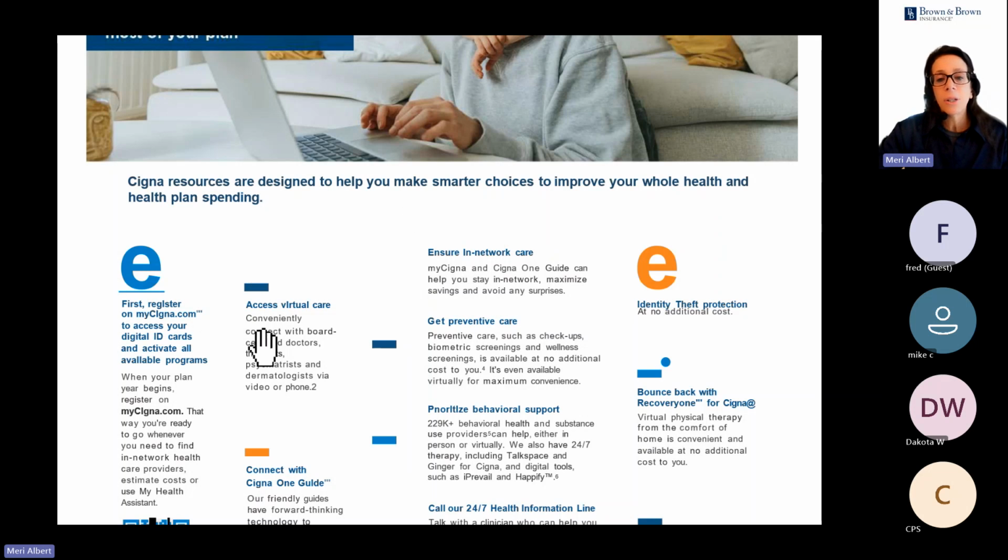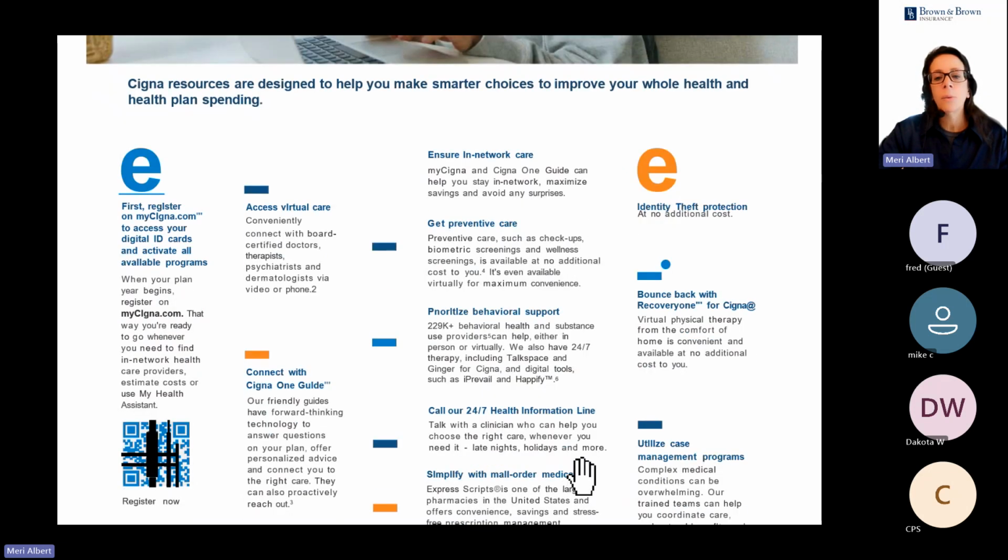Now, I'll talk about that in just a second. Other things that I think are worthy of me pointing out here. I talked to you guys about having access to a registered nurse. There is a health information line. All this information is on your member portal page, 24 hours a day, 7 days a week. If you just have a question, you're not feeling good, you know your body best, this is available to you.